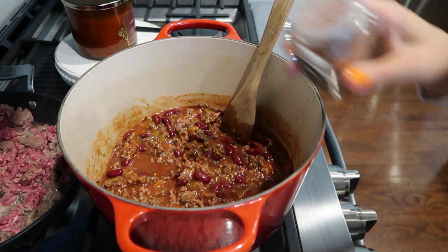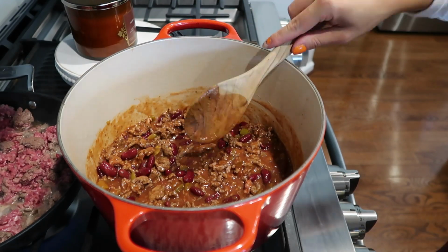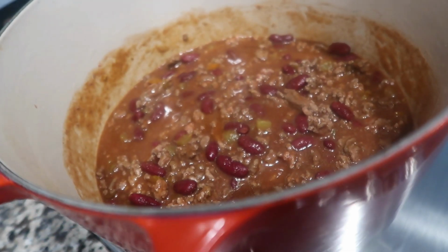This is just the plainest chili in the entire world. You can honestly add peppers and onions to it too. It would be so good. Black beans if you want. My kids like it this way, and I just top that usually with cheese or sour cream.